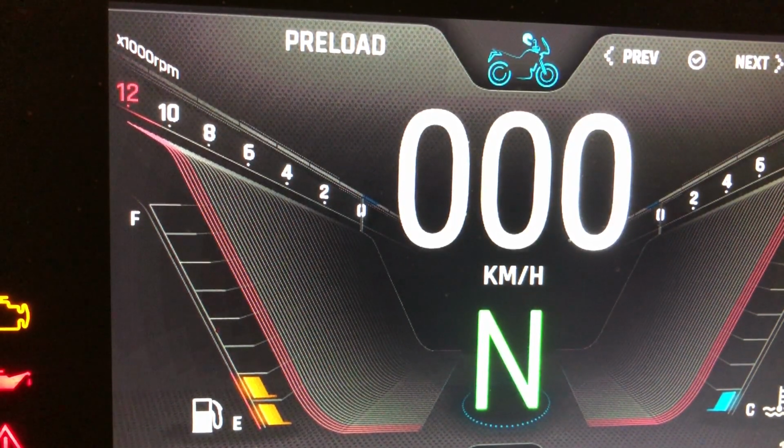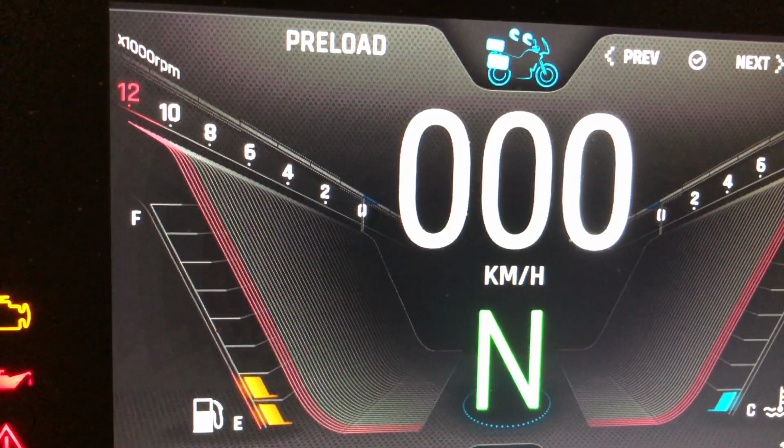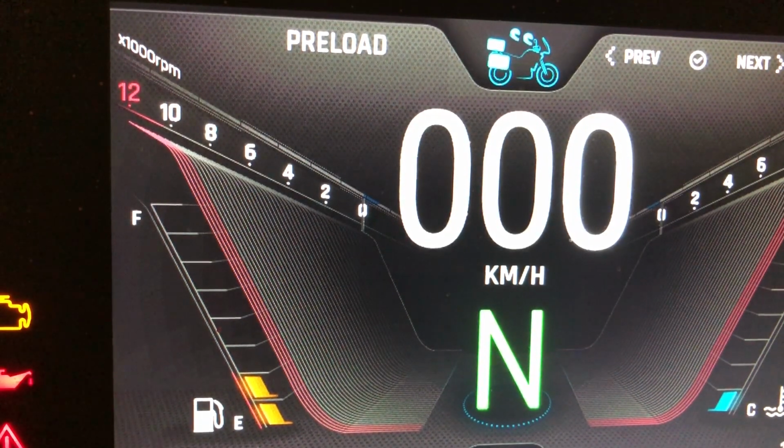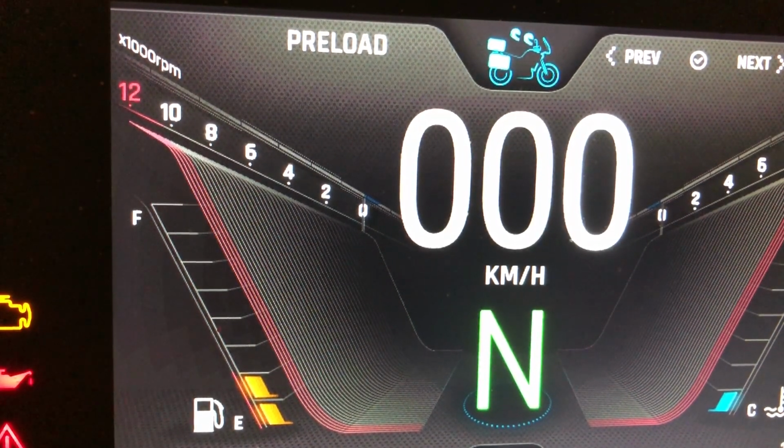Preload, this is a big change. Where it's automatic on the Tiger 1200 with the position sensor on the back, you have to choose it yourself in this instance. So you've got to go rider, rider plus passenger, rider plus luggage, rider, passenger and luggage. So that's not an upgrade. It's great because you do have rear electronic suspension. It's great, the adjustments there, and it's electronic. But that's not an upgrade of the T12. The T12 automatically measures that for you and sets the preload accordingly. So that's something a bit different.